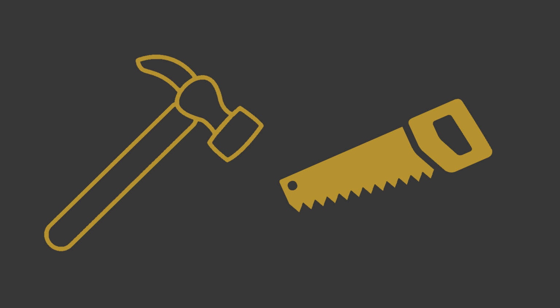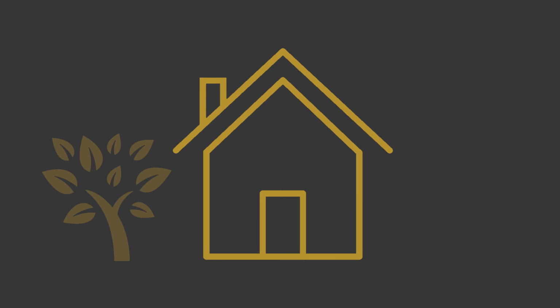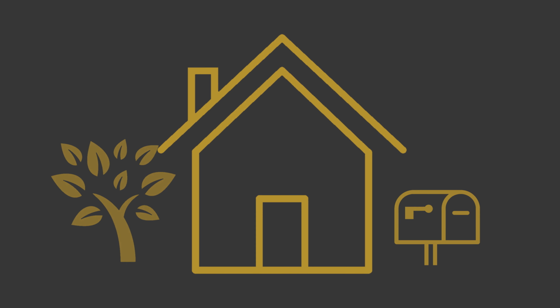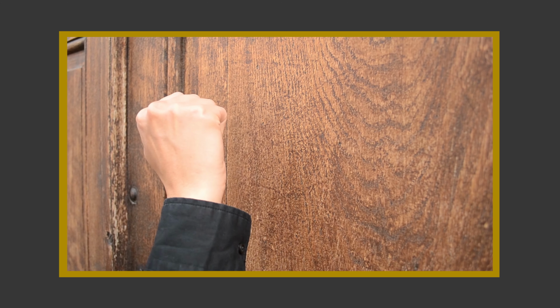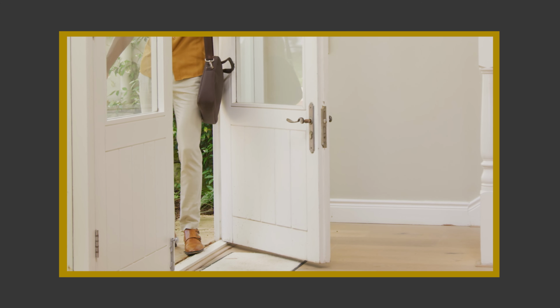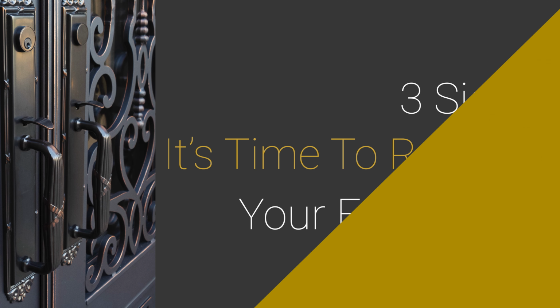When it comes to home improvement, there are many parts of the house to consider working on. However, one of the biggest problem areas of the home is often the most overlooked: the condition of your front door. The longer you've had your front door, the more likely it is that it's causing problems you may not even be thinking about. Here are 3 signs that it's time to replace your front door.